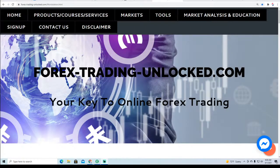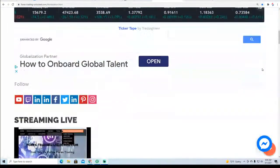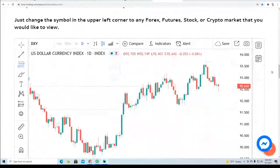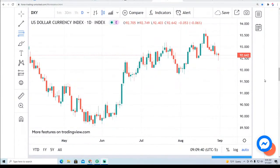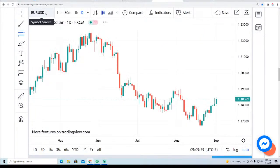All right, we have the Forex-Trading-Unlocked.com website pulled up. From the navigation bar, we already have the workstation page up for you, and we go down to our charts. The dollar index yesterday prodded some new lows. It had a nice bounce, only settled slightly lower on the day, and then today, for the most part, it was trading pretty strong, and then it collapsed before the US markets opened. So we're going to take a look at what's going on in the major currency crosses today.